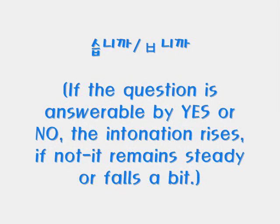The intonation rises at the end of the sentence if the question is a yes or no question, for instance, if there is no question word in a sentence. In sentences which contain a question word, like who, what, when, why, or how, the intonation does not rise with this ending. Instead, it either remains steady or even falls a bit at the end.